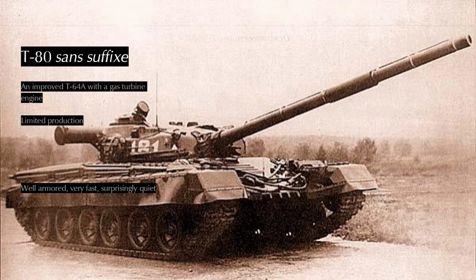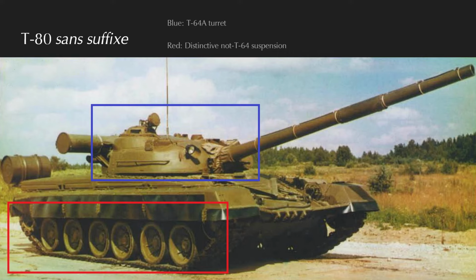The T-80 Sans-Suffix entered production in 1976 and was somewhat underwhelming, fitting a T-64A turret to a new hull, and as such only saw limited production. The armor is broadly equivalent to a T-64A. The recognition features are a T-64A turret, outlined in blue, on a distinctive not a T-64 hull, outlined in red.